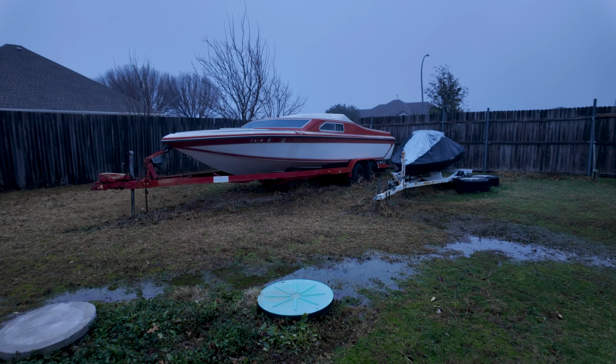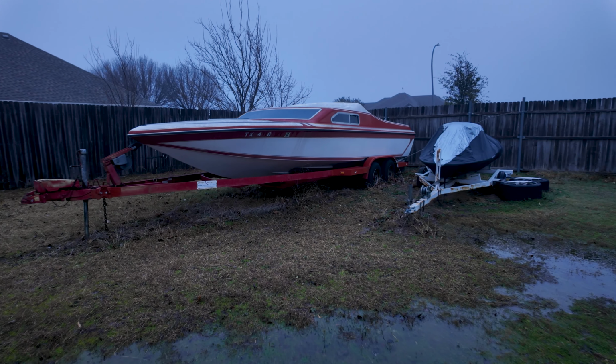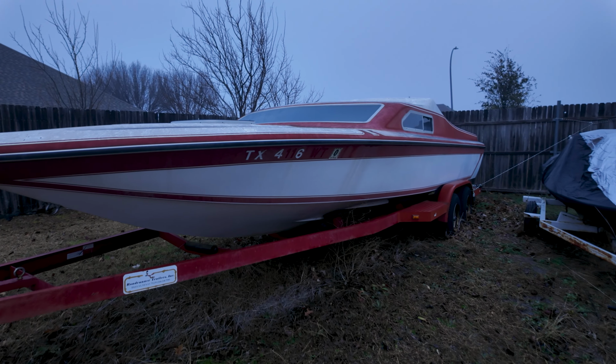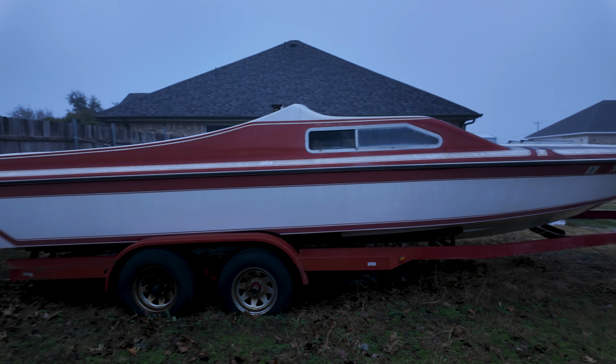But in the corner of the yard, for the past 7 years, there's been a boat rotting away. We're gonna try and get it running just enough that we can try to do this poker run in August. We're not restoring it, we're just gonna try to get it to run. So here's the quick backstory on the boat.